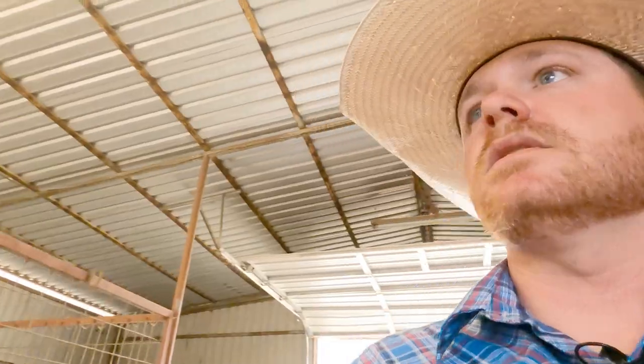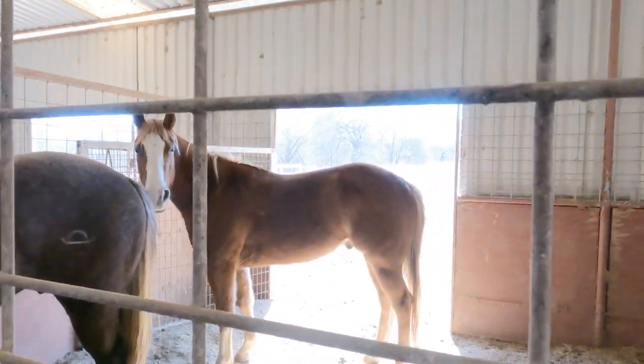I'm about to hop down here and catch one of these geldings and kind of work them a little bit, and then I think we're going to work some dogs. See, he's already up here ready to go.